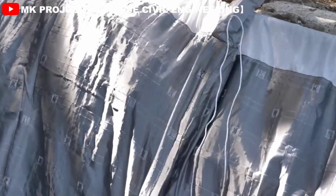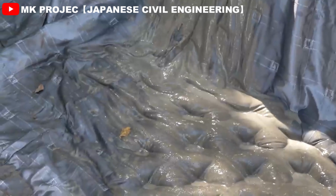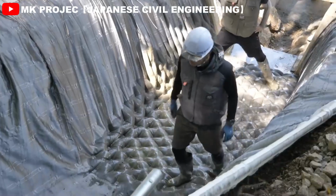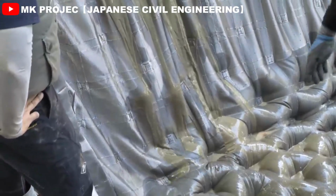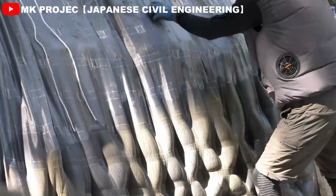And now, the magic begins. The concrete starts flowing, and as it fills the fabric mold, something amazing happens. The fabric inflates, perfectly shaping the channel's contours like an artist molding clay. It's oddly satisfying to watch, but it's not just about pouring and hoping for the best.